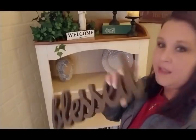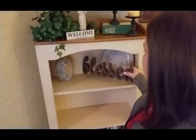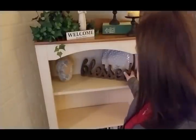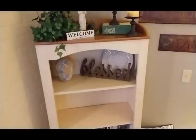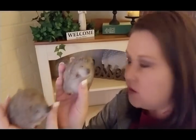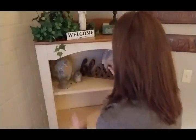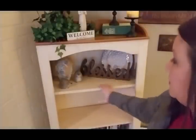And then I have my little blessed sign. I think this was in the Walmart fall stuff. So I really liked the look of it, so I was going to go ahead and use it for my spring. Why not, right? If you can use it in multiple places, multiple seasons, it's worth it. And then I have my 2 little hedgehogs, and these come from Hobby Lobby and their little fall stuff. As you guys know, I just love these little hedgehogs. So I want those 2 to sit kind of over there, like that. Now we'll move on to this shelf down here. That's all I'm going to put on this one. So we'll go on to the next one.